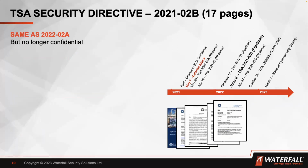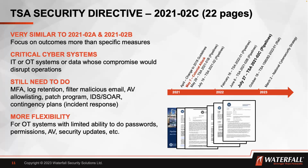Next slide, please. And then the next year, 2021-02B, the second version of 2021-02, came out, and it was essentially identical to the first version, but it was no longer confidential. Next slide, please. And then the third version of that directive came out.